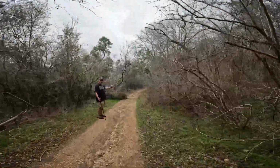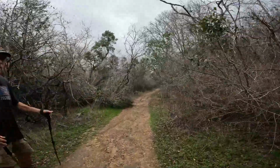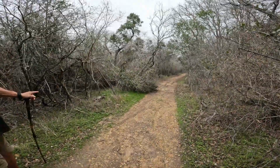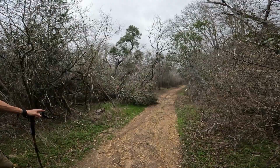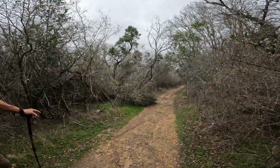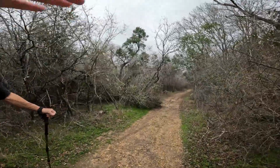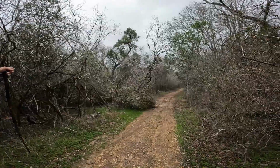Have you noticed all the cut trees? Yep. You know why? Why? I ask. It's invasive. Okay, which invasive is it? No idea. I assume that the pink was some sort of pesticide to make sure that the roots were dead. But I didn't know. Yeah, that's what the red is.